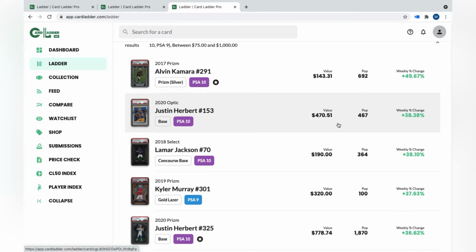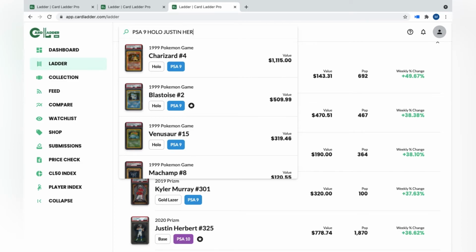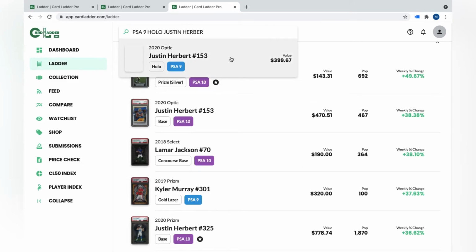So if you do have one, I would personally sell this and move it into a parallel if you can get one. Even a PSA 9 holo. Real quick, let's look at that PSA 9 holo of Justin Herbert just to do a little price comparison. So his Optic holo PSA 9 is $399. So you can actually get this for cheaper than the Optic base.